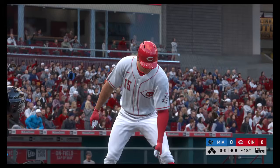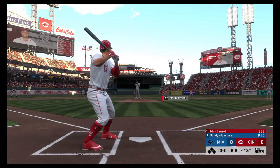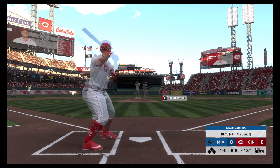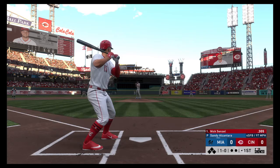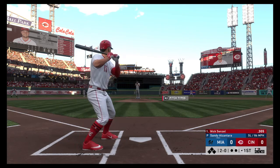Stepping up now, Nick Senzel. He'll lead things off here in the bottom half of the first. The center fielder. Pitch on the way. Fastball well outside. Checks his swing here, but he does so in time.